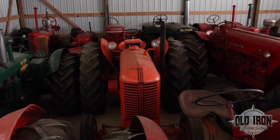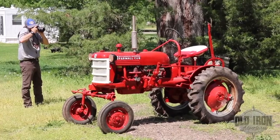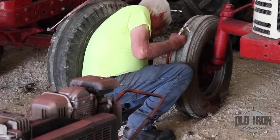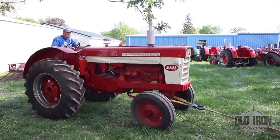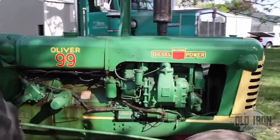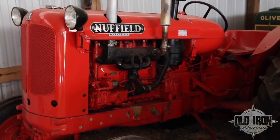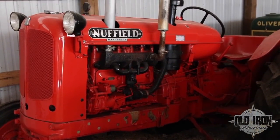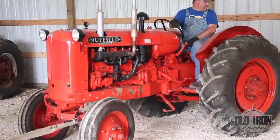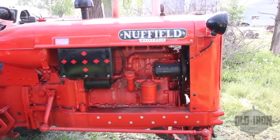Back in the shed, the team continues to pull tractors out. At the same time, Dwayne works to stay one step ahead, checking over the tractors and making sure the tires are aired up. The last tractor of the day was a Nuffield Universal, a tractor built in the United Kingdom. Production on this model started in about 1948. It's not really a rare tractor, but scarce in the fact that there are few in the United States.